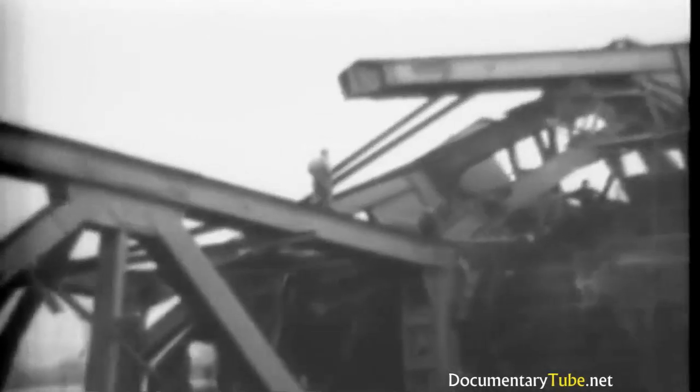But weakened by the cumulative damage, the Ludendorff collapses on 17th March while about 300 engineer troops are working on it. Many of them are hurled into the swift icy water or crushed by the falling structure. Rescue crews save those who managed to cling to sections of the span as it gave way.